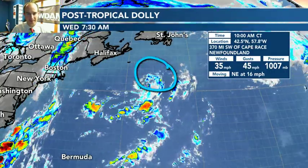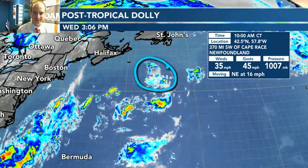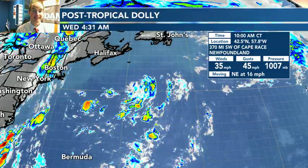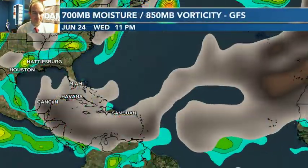The only thing they are looking at is post-tropical Dolly up here, right in there. That's all that's left of it. Wind at 35 miles an hour, gusting to 45. This is as of the 10 o'clock advisory, moving northeast at 16 miles an hour. That is it for Dolly. It was only a problem for the fish and the boats.